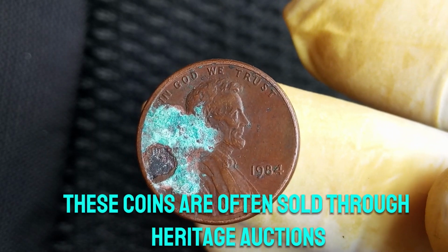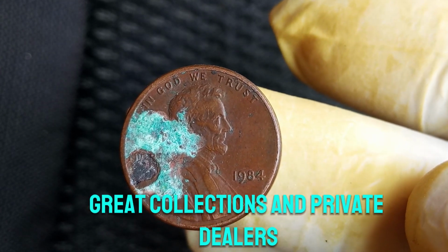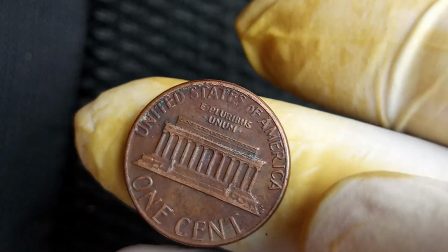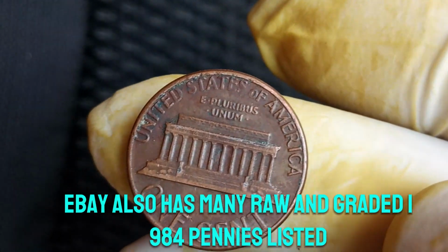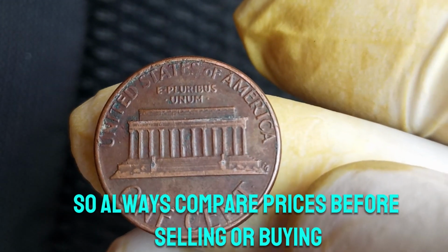These coins are often sold through Heritage Auctions, Great Collections, and private dealers. eBay also has many raw and graded 1984 pennies listed, so always compare prices before selling or buying.